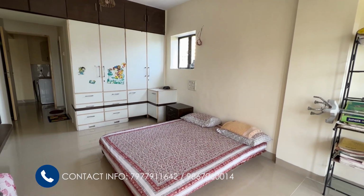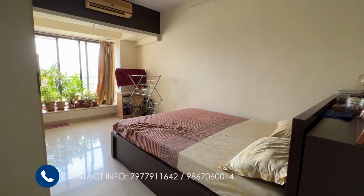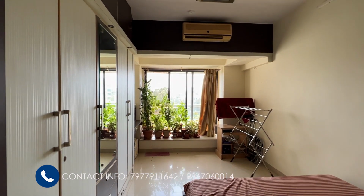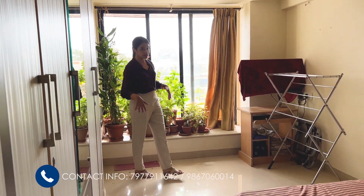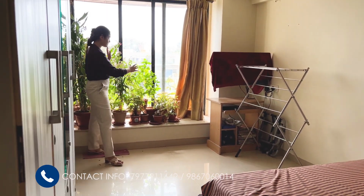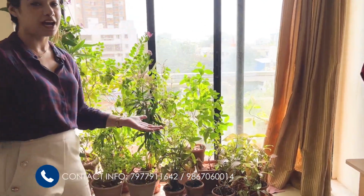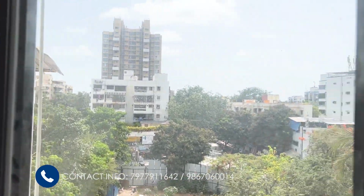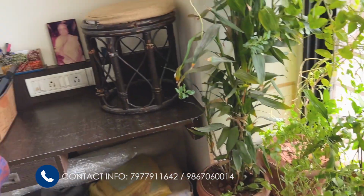Now we are entering bedroom number 2. So this is bedroom number 2. This again has your furniture, and you have a lot of space on this side. You can literally do yoga and perform a lot of activities over here. This is 7 feet, and that's your bay window. A lot of plants on this side. If you're a plant lover, they will get a lot of natural light and ventilation. Beautiful view, super peaceful and bright.